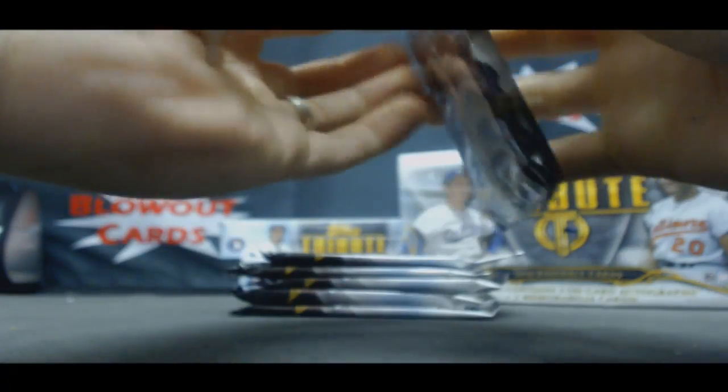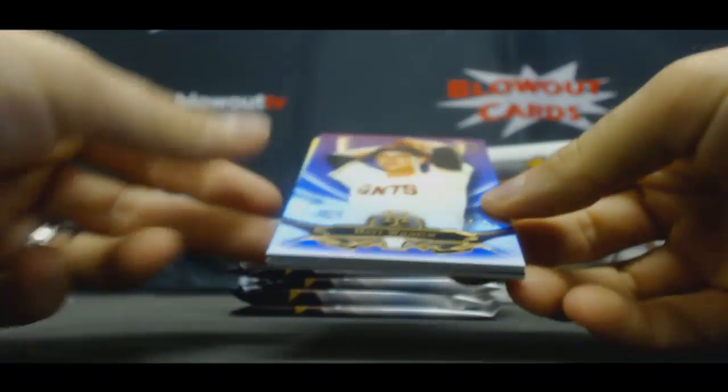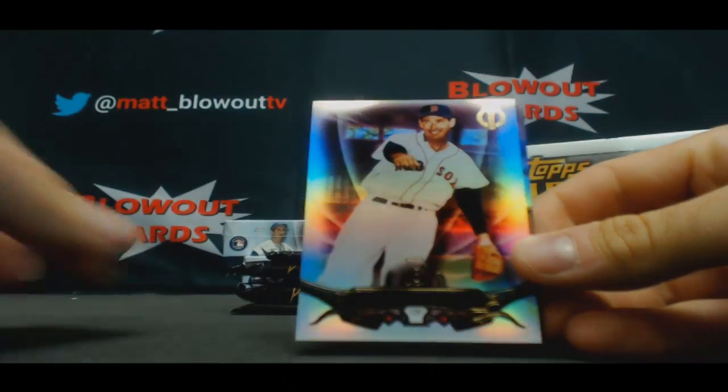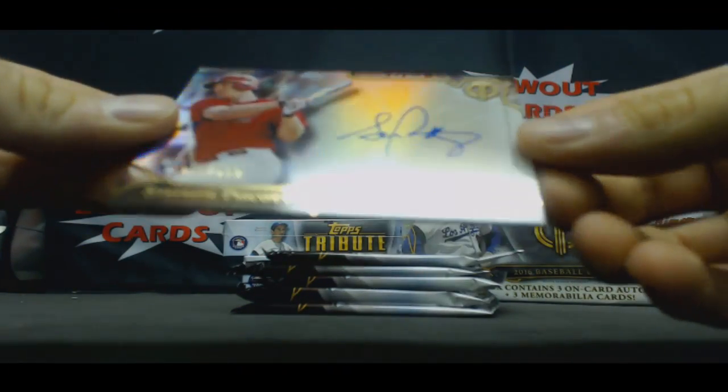Box number one. All right, we'll start off with the 50, Hoyt Wilhelm, purple parallel, Teddy Ballgame, and first autograph is to 199, Stephen Piscotty.